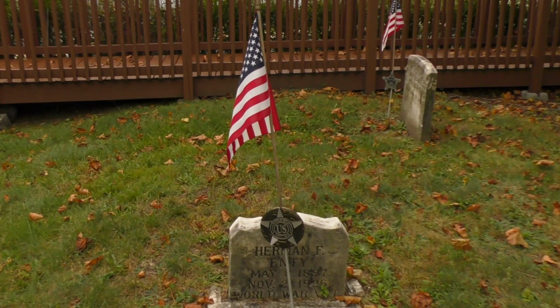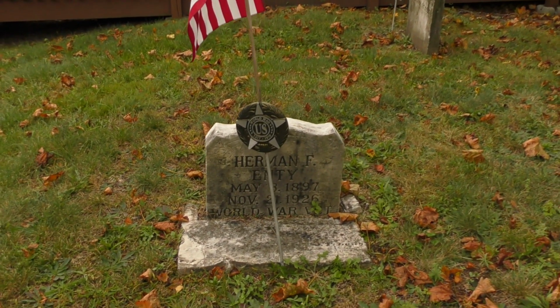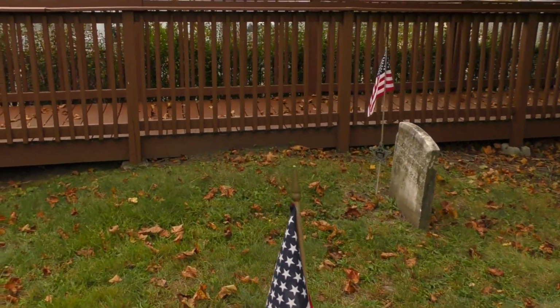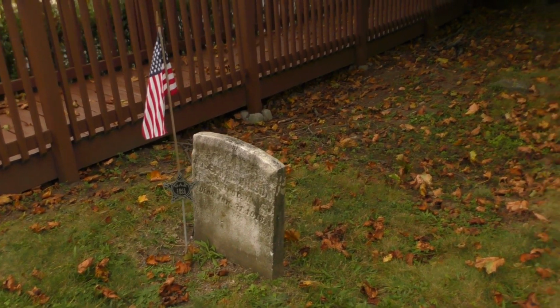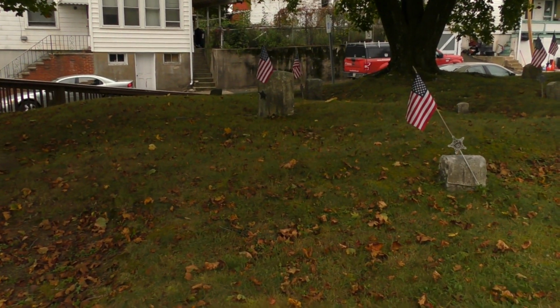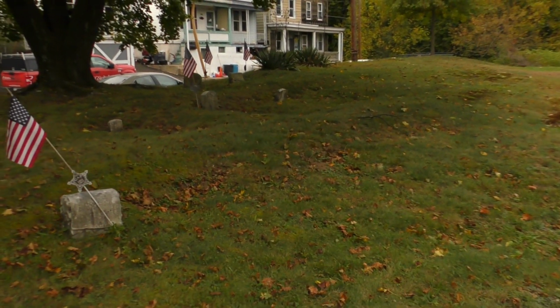We got a World War One here. Herman NT. Another Civil War. Actually, it's loaded with Civil War veterans here. But look, even this ground, look how it's all kind of lumpy and stuff.